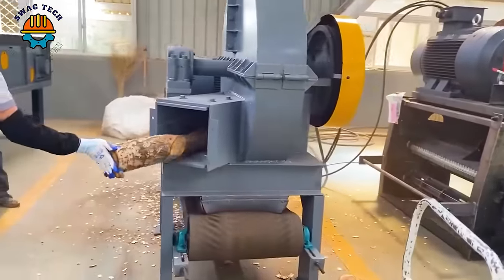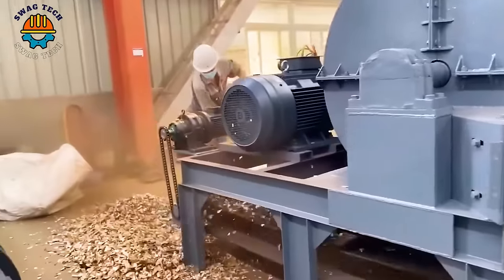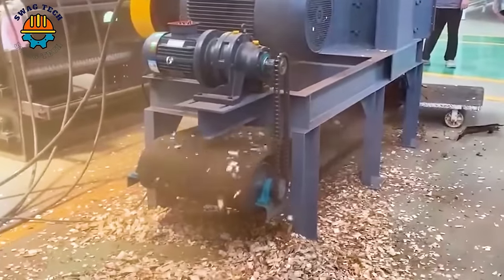With its advanced disc design and powerful motor, the wood chipper can effectively chisel large volumes of wood material, making it an important tool in forestry.